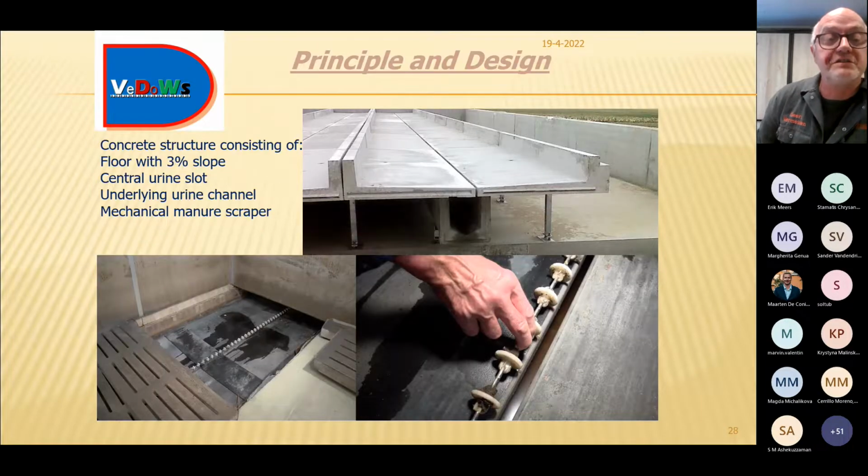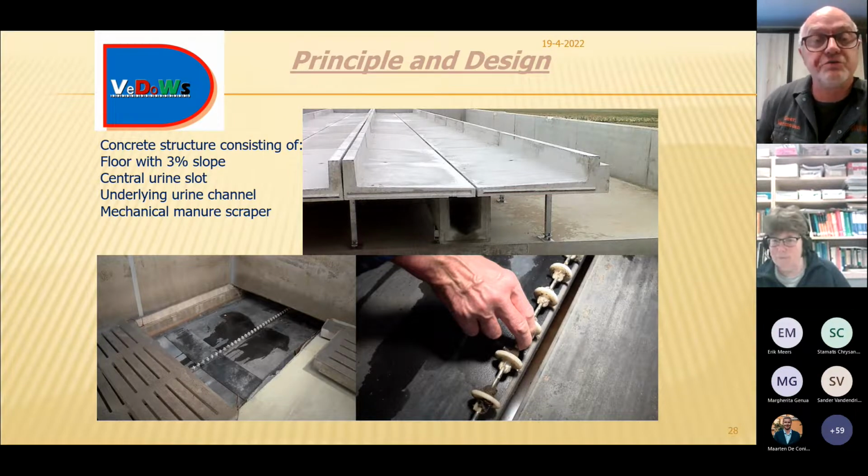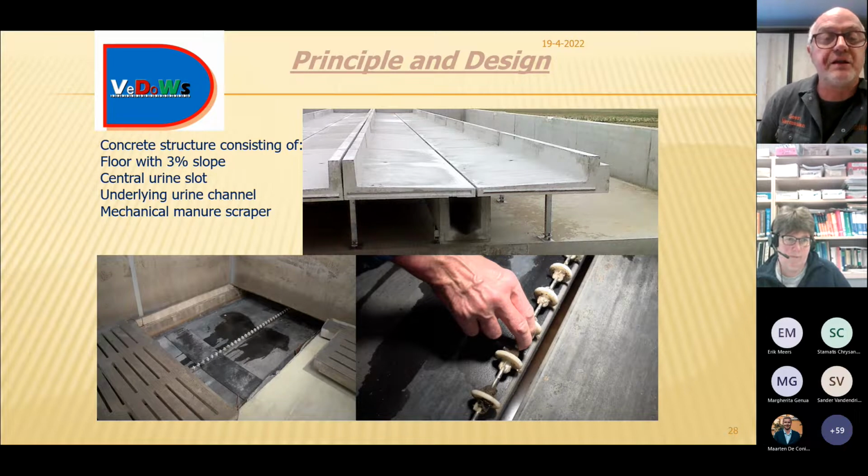So what is the design? The design is you can see a concrete construction, right? So that means that on the end of the box we have a concrete construction. It is 1.75 meters with the sledge, and under the sledge we have a concrete floor with a slope in the middle, right? The concrete floor has an inclination of 3% slope.